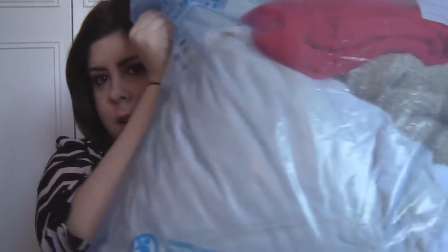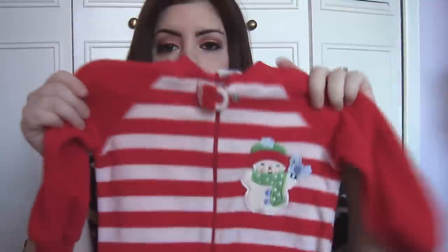I have a big bag of stuff right here that is used from when my cousin was a little baby. So some of it might not be in the best shape, but most of it is really nice. And you can never have too many baby clothes. So this is a little Christmas outfit. I think this is for 24 months. So it's just a little Christmas outfit with the little feet, and it's really cute. So that is that.